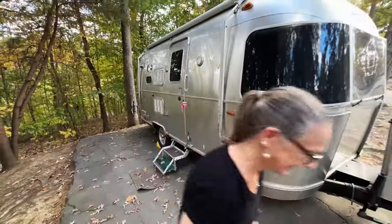There you go. It is amazingly peaceful out here this morning as the campground slowly awakes. Sun is coming up over on the horizon. Ducks are flying and landing in the water.